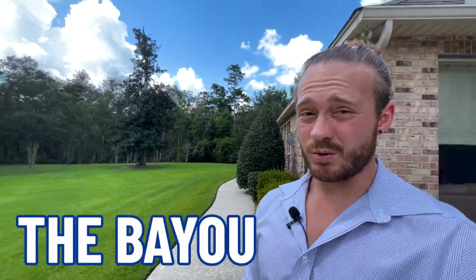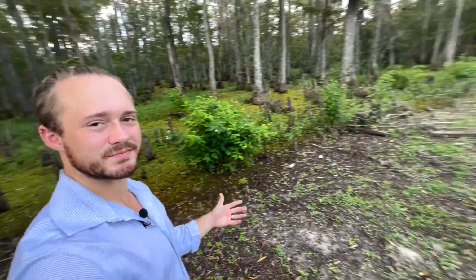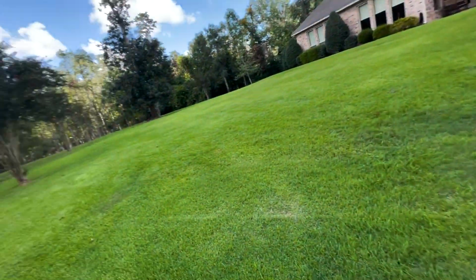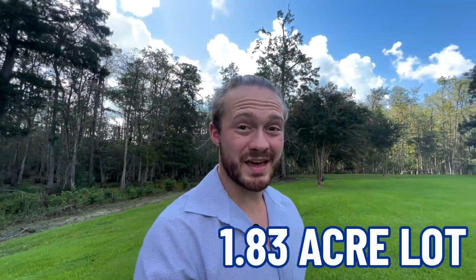For those of you who aren't familiar with Louisiana, this is called the Bayou, okay? And you are in a subdivision where the houses are somewhat close together. Some people don't like that, but I'll tell you what, if you come out here, you would never know it. Let's go get a closer look. You can't really see it from that far. The Bayou. And what the back of the house looks like. Just check out how much space you have back here. It's a 1.83 acre lot.